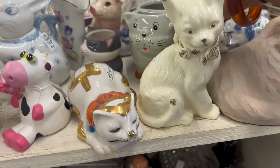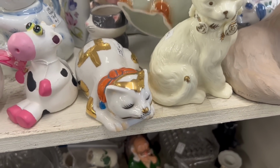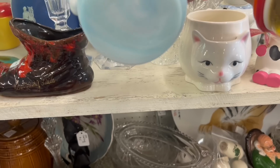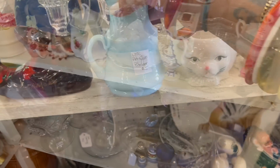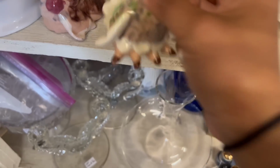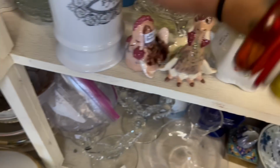Dude, I don't know, guys. It's kind of busy in here. A lot of these cats are newer. Art glass. This is pretty. $5. Look at these guys. Part of a set. These are really fun. Rooster and hen, $3. Those are really awesome. Oh my gosh, my dad would love this.